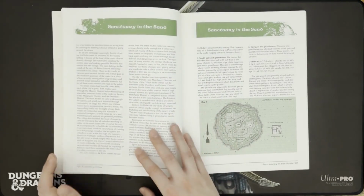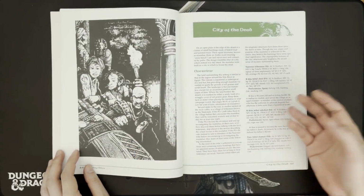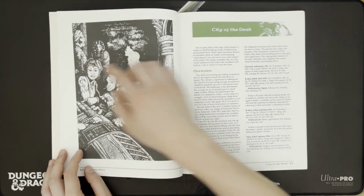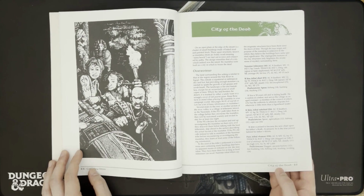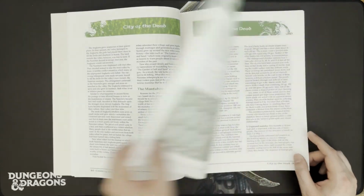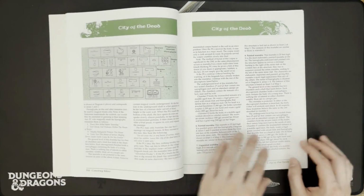This one looks like it's more of an Arabian themed site. Maybe it would be good in Al-Qadim. And then the next one is called City of the Dead. From the illustration, it looks like this is more of an Egyptian themed site. We have a sarcophagus and mummies. These are obviously burial mounds. And then we also have hieroglyphs.